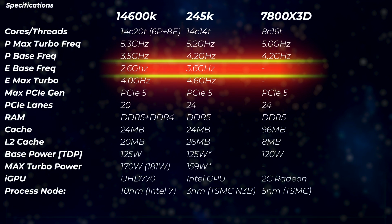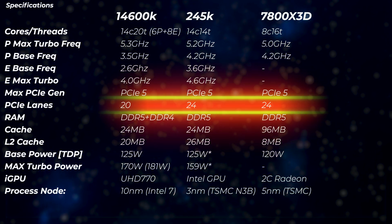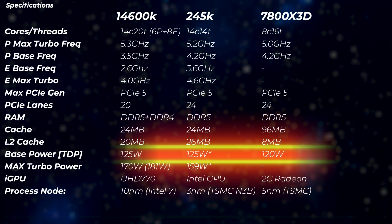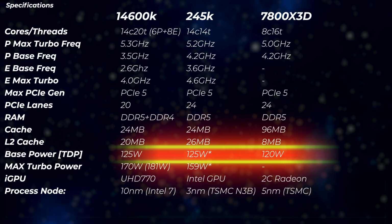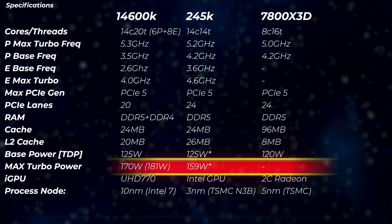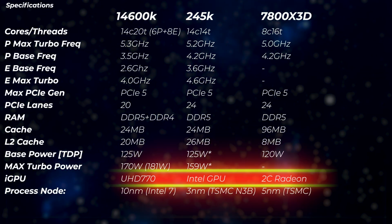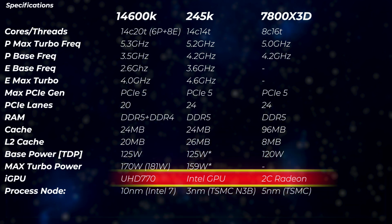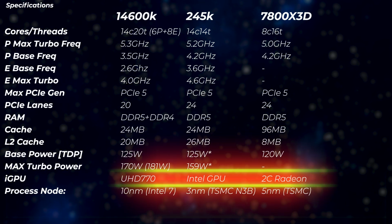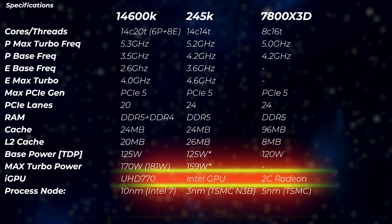Another thing that has changed is the PCIe lanes. Now we have 24 lanes, not just 20, so we're matching AMD. No more DDR4 support, and we've also increased the cache size. The max turbo power is roughly around 125 watts base, and then the turbo is 159 according to Intel, but I have found slightly different results in a minute. The iGPU has also been improved, which is not the UHD 770 anymore, but is Intel Xe graphics, kind of, that comes from the last generation mobile CPUs, but that is now on the CPU as well.